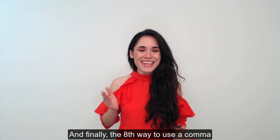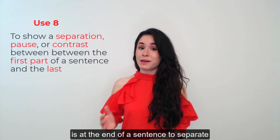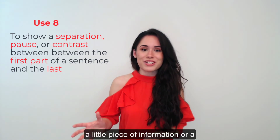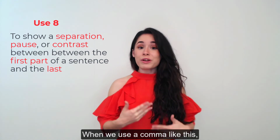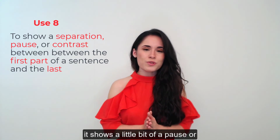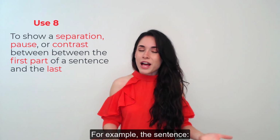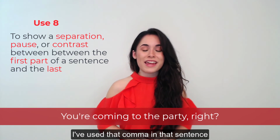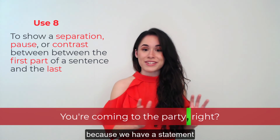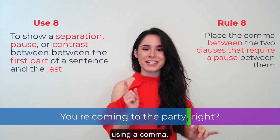And finally, the 8th way to use a comma is at the end of a sentence to separate a little piece of information or a question from the main part of a sentence. When we use a comma like this, it shows a little bit of a pause or a shift in emotion. For example, the sentence, "You're coming to the party, right?" I've used that comma in that sentence because we have a statement and then a question. So we need to break those two up using a comma.